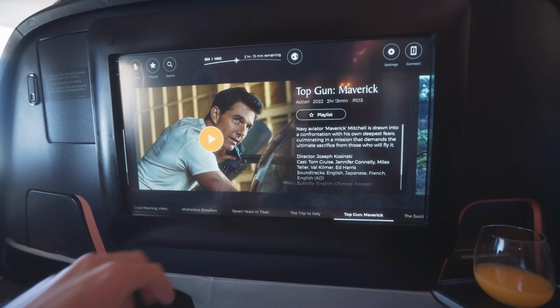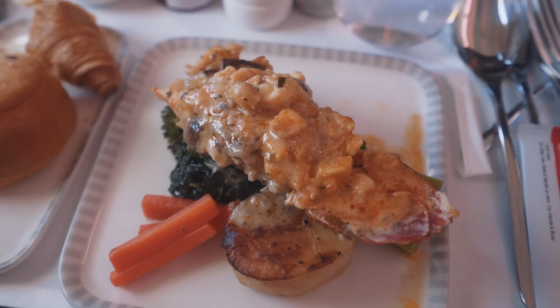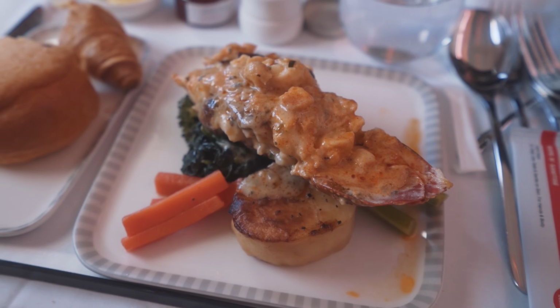As I was eating, my IFE decided to crash and restart on me. But after it rebooted, I started watching Top Gun again, for probably the fourth time. Never gets old. As I was enjoying the movie, my lobster thermidor was served.